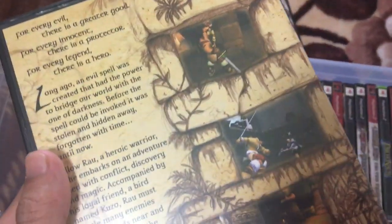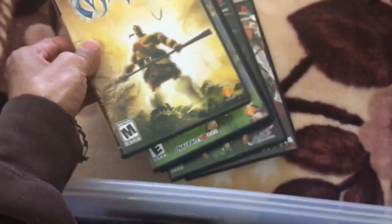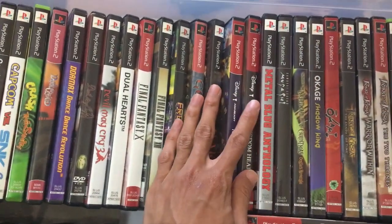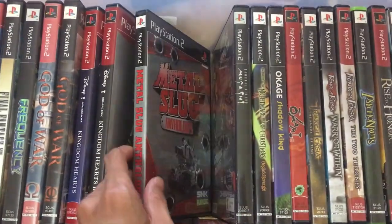But due to the really early PS2 graphics, that Disney art style barely translates in the main gameplay, like the 3D models and stuff. They just look like PS2 blobs. But the art style really shows through in the cutscenes and the loading screens.